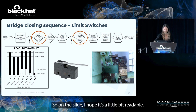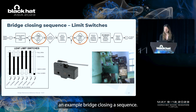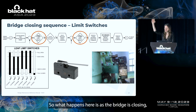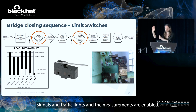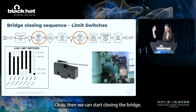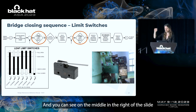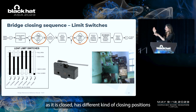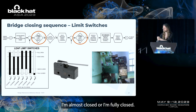So on the slide, I hope it's a little bit readable. On the slide, you see at the top an example bridge closing sequence. So what happens here is, as the bridge is closing, obviously it first checks, are all the traffic signals and the traffic lights and the measurements enabled, is everything good? Okay, then we can start closing the bridge. And as it is closing, it will hit progressively different limit switches. And you can see on the middle and the right of the slide, a limit switch is essentially just a switch that, as it is closed, has different kinds of closing positions that you can see on the left of the slide that will say, I'm almost closed or I'm fully closed.